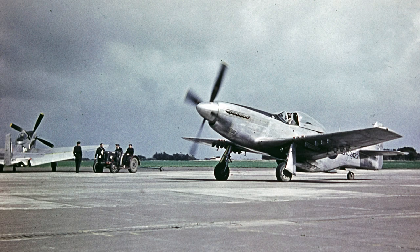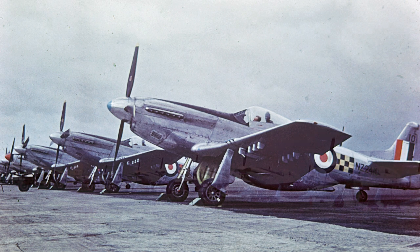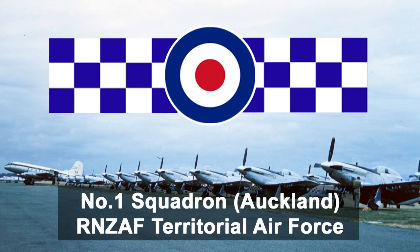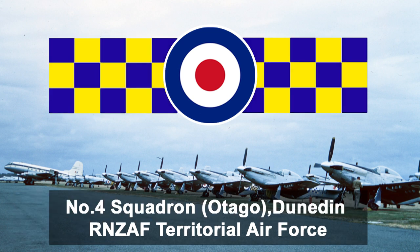Then, in 1951, the Mustangs were taken out of storage in order to strengthen the Territorial Air Force. The Mustangs were then issued to four of the Territorial Air Force squadrons and were based in the cities of Auckland, Wellington, Christchurch, and Dunedin, with each squadron's checkerboard pattern reflecting the colours of the assigned region.